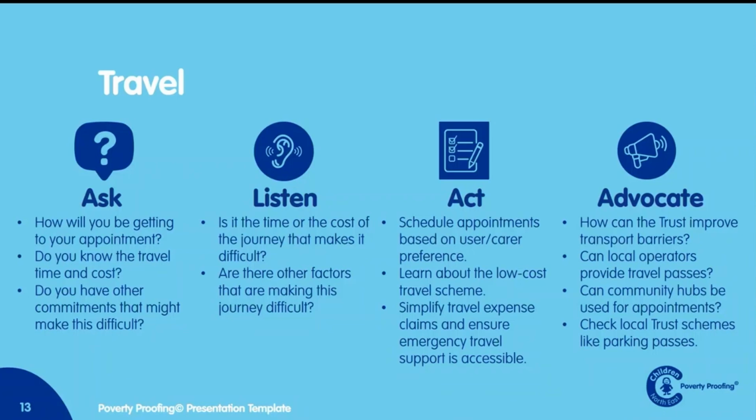We've got the ask, and we've got listen, which gives us a little bit of a guide on what we're listening to and what follow-ups we need to make, with some little ideas about what we can actually do that's small and can be done quickly and easily. And then we've got advocate. That's when we start to look outside the setting, with things like local operators providing travel passes and looking at trust-wide things. So travel, no matter where we go, is always a massive one.